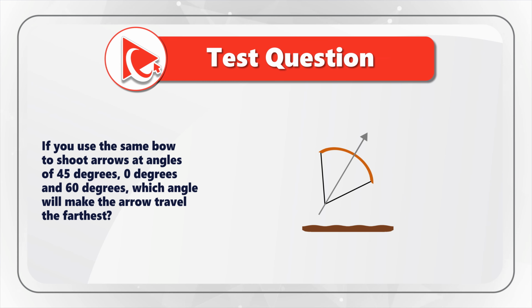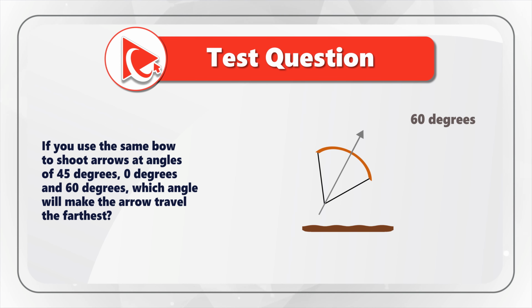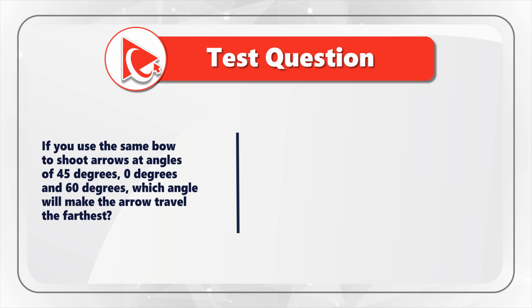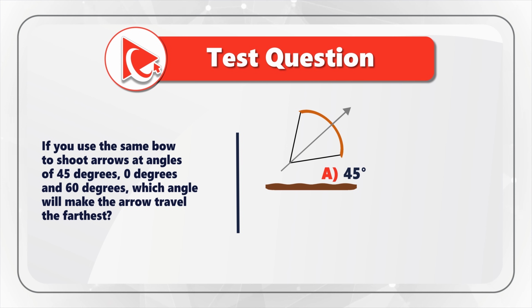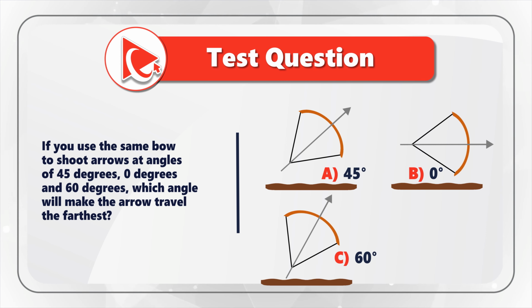If you use the same bow to shoot arrows at angles of 45 degrees, 0 degrees, and 60 degrees, which angle will make the arrow travel the farthest? You have 4 possible choices. Choice A, 45 degrees. Choice B, 0 degrees. Choice C, 60 degrees. And last but not least, choice D, neither one. Take a close look to see if you can come up with the answer.